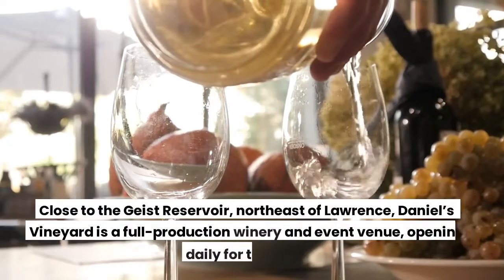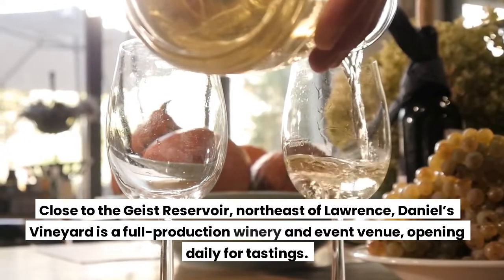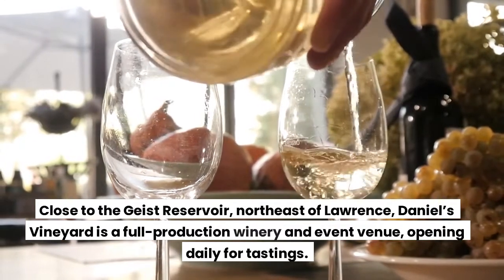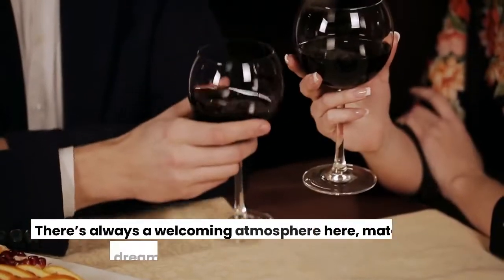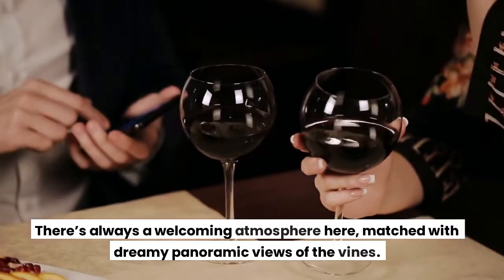10. Daniel's Vineyard. Close to the Geist Reservoir, northeast of Lawrence, Daniel's Vineyard is a full-production winery and event venue, opening daily for tastings. There's always a welcoming atmosphere here, matched with dreamy panoramic views of the vines.